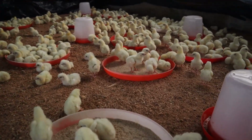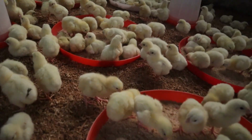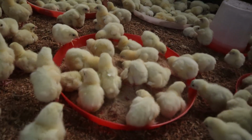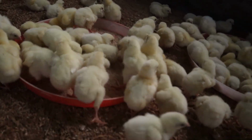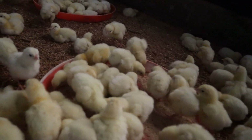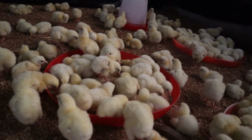Once you give them good feed, there's every tendency that they will grow strong and they will have good immunity. Then another very important point that will help you is to keep the environment dry and clean. Anything that has to do with wet wood shavings should immediately be removed, especially around the drinkers.